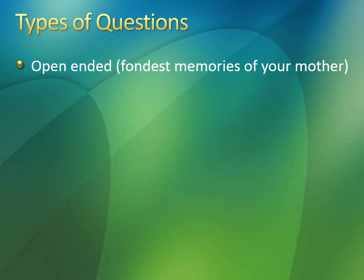If you are using questions, try to make them open-ended for the most part, such as, what are the fondest memories of your mother? If you held a job as a teenager, how did you make money? What did you do for work? So that then the person can think about it and respond. You may wish to come up with a list of topics with the person before you start the actual interview to give the person time to think about certain things.